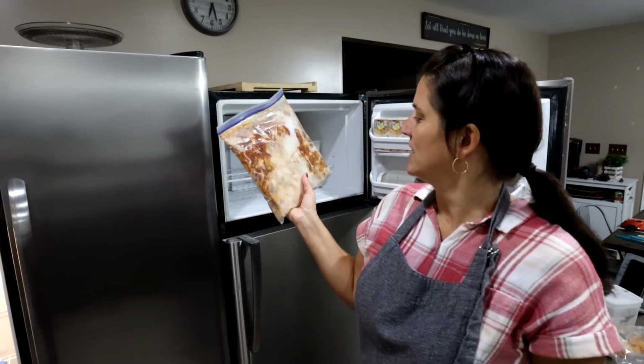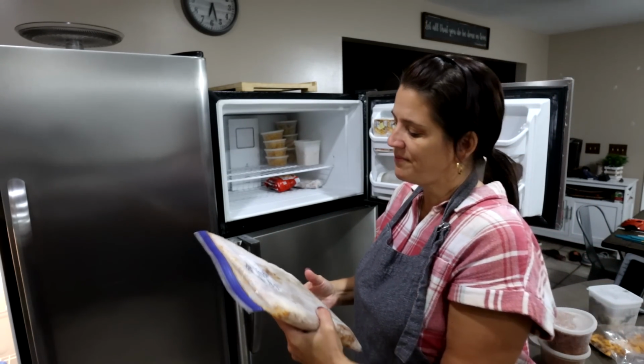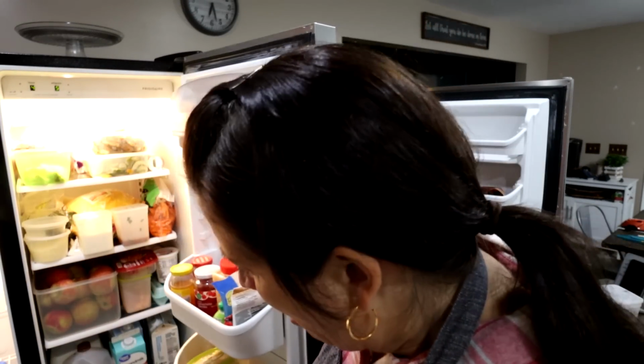And then I still have a freezer meal. This is from months ago. It is from months ago. I have to eat this one day. One day, we'll get there. So it's just sitting here like a daily reminder. That's just some Evan's food. That's it for in here. I'm thinking anything else.